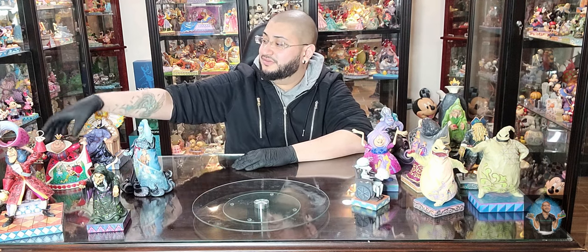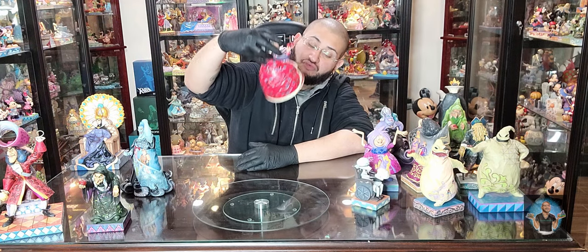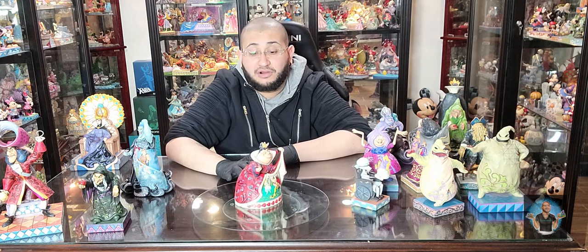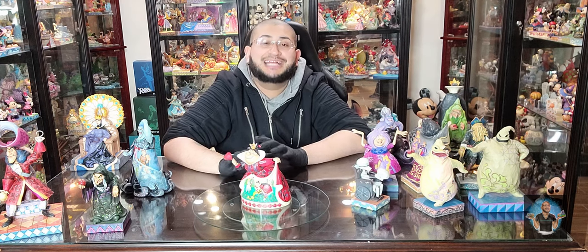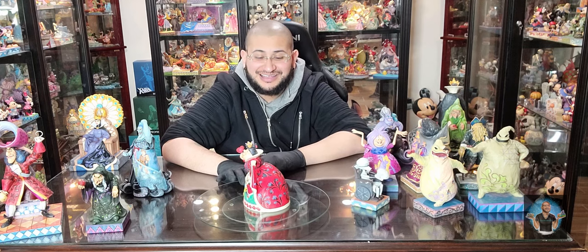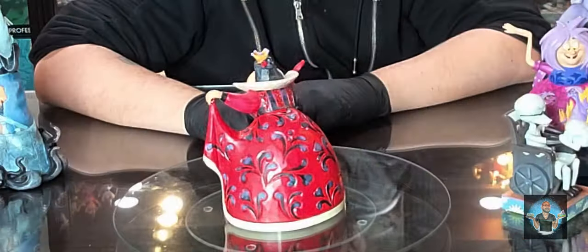Then we have the Evil Queen. This is the first time in series, the Royal Recreation. Queen of Hearts. Not the Evil Queen, the Queen of Hearts, sorry. And I absolutely love this piece. It adds so much color and depth to my Alice in Wonderland collection. Love her red dress.